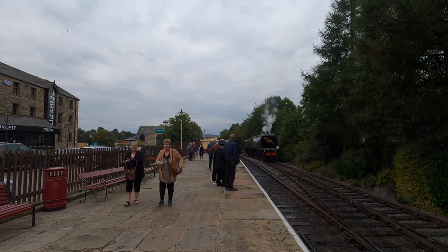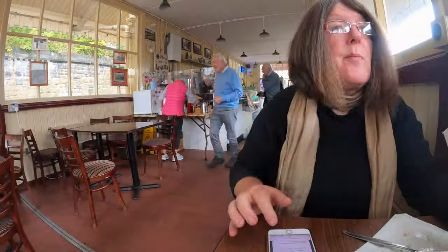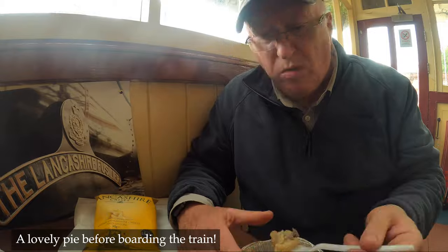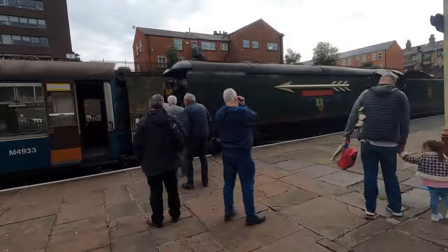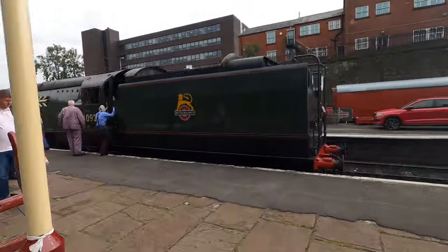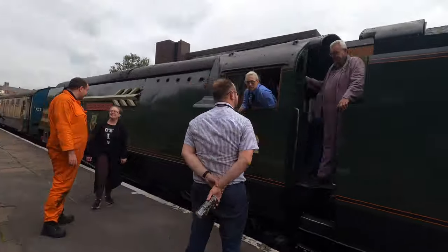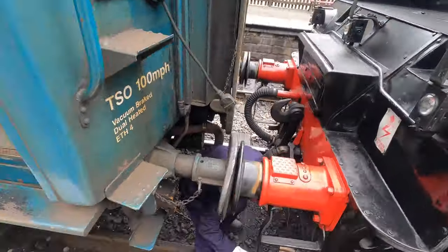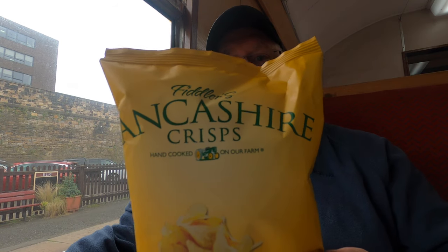They're going to go onto the other track, connect at the top end, to take it back to Bury. Yes, Lancashire crisps. What's not to like?